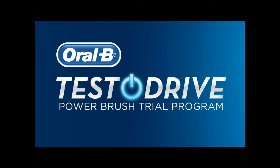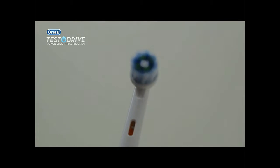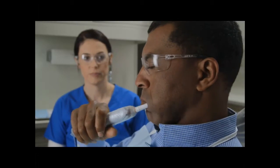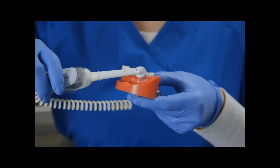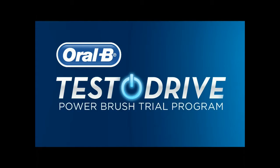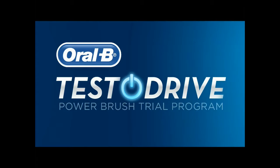Introducing a new innovation to help your patients improve their oral health. The Oral-B Test Drive Power Brush Trial Program, specially designed for single-use trials in your office. A hygienic way to let your patients try power. Now it's easy for your patients to experience the benefits of power for themselves. With your patients in the driver's seat, they can follow your recommendations with you by their side, so you can build stronger, more trusting patient relationships. To enroll in the test drive program, speak to your Crest Oral-B representative. The Oral-B Test Drive Power Brush Trial Program helps you put your patients in the driver's seat, so they can improve their oral care at home for results you can see at their next visit.